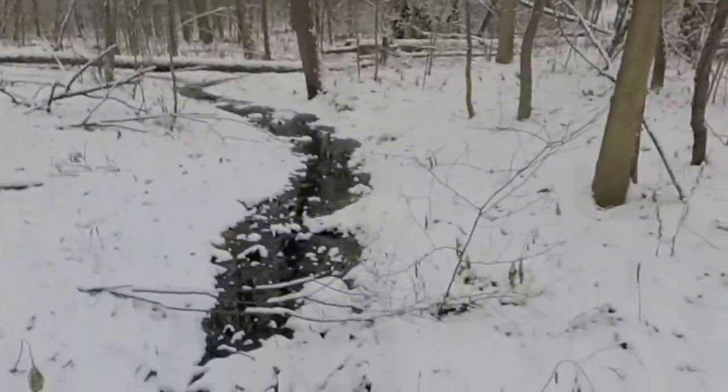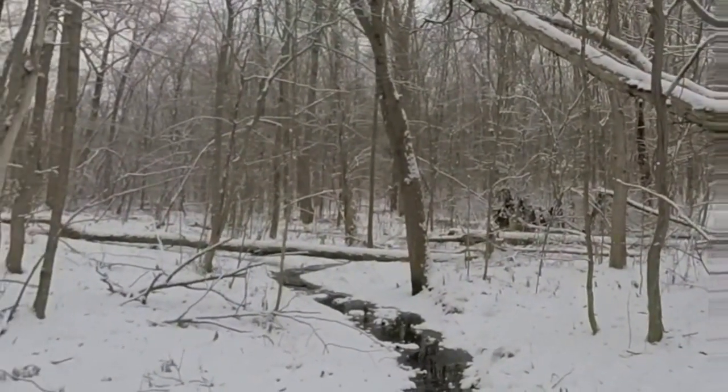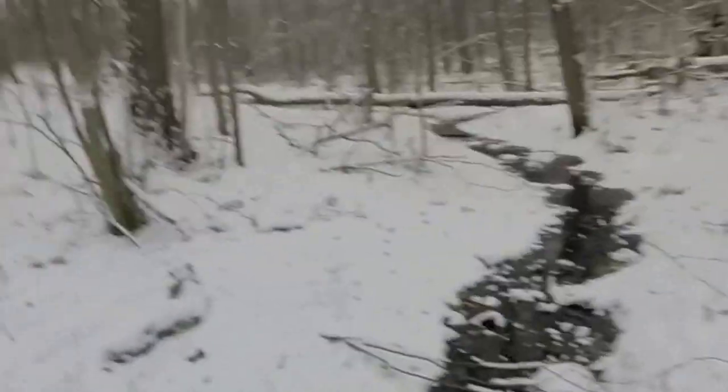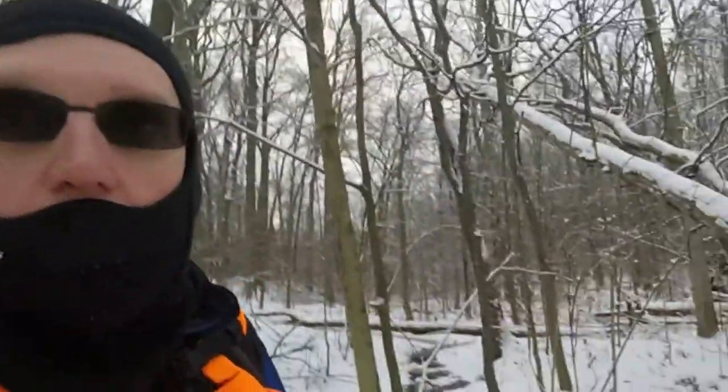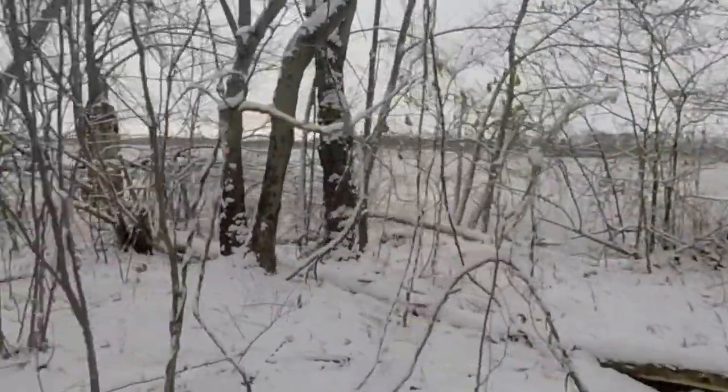So I don't know about you guys, but every time I get into cold air, my nose just starts running like crazy. But take a look at this. Looks like it's starting to get a little ice formed on that. And Portage Lake is getting a little bit of ice on it too.